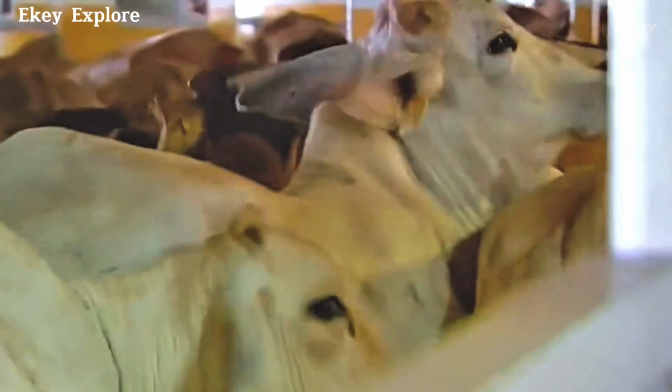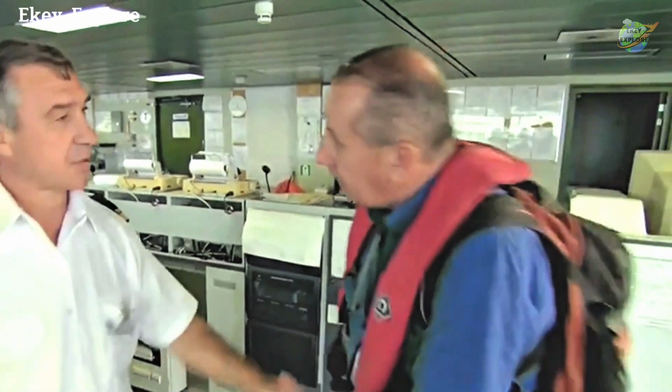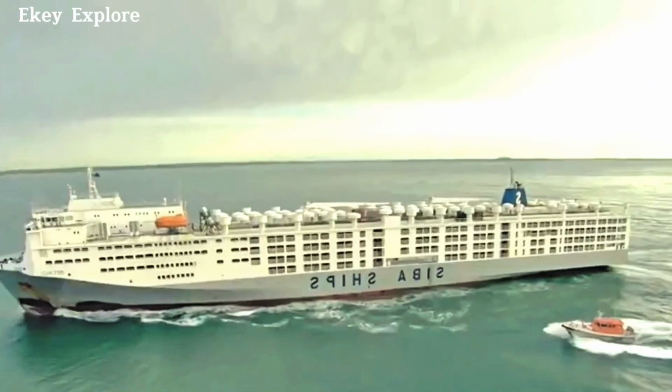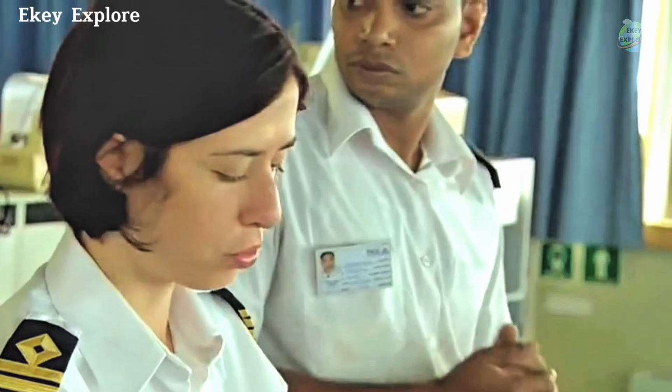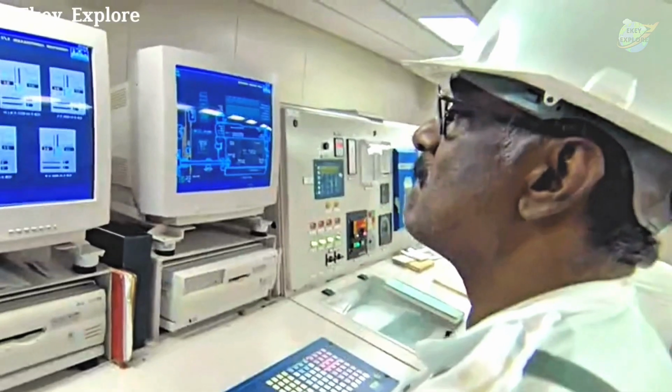These crew members are highly experienced and hail from various countries. The captain and management team are mostly Italian, the deckhands primarily Filipino, and the engineers Indian, known for their exceptional mechanical maintenance skills. Loading and preparing for the journey.